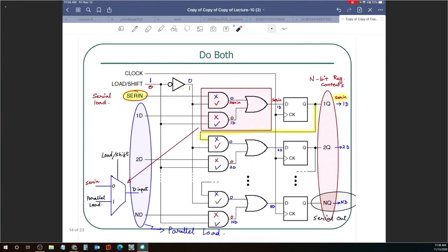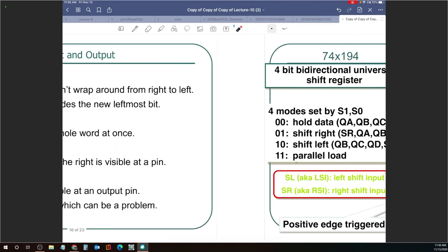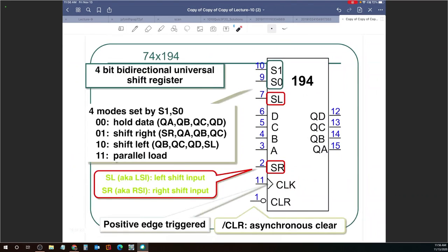All right, let's move on. We talked about serial output. The theory is just simply putting things in bit by bit, putting things in all at once, reading things bit by bit, reading things all at once. So there's nothing much over there. Let us talk about the universal shift register.